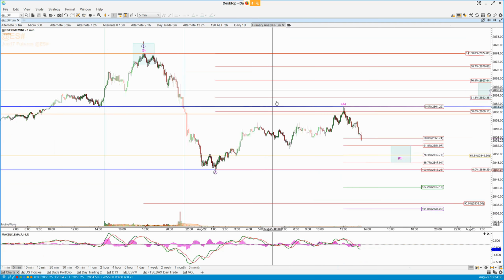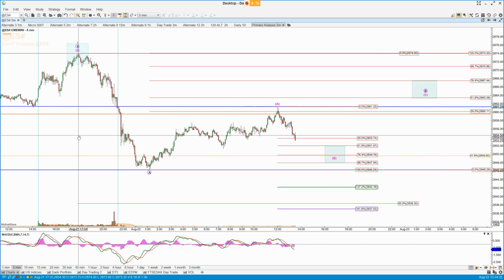Okay, let's have a look at what we've got. I'm just going to quickly point you at this day trading chart. It's the 5-minute ES chart with the day trading levels overlaid. There's that move down last night, complete 5 waves for the A wave down, I believe.